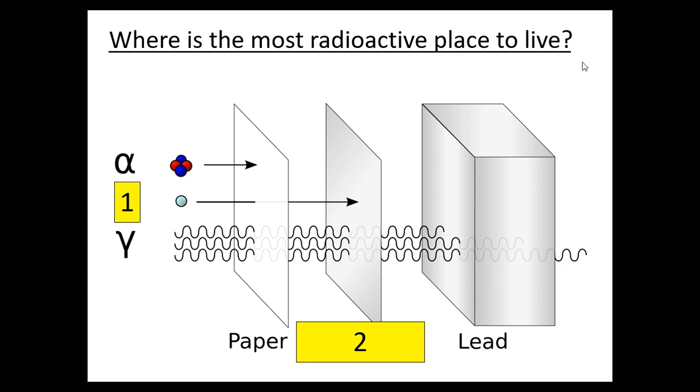So, driving question: where is the most radioactive place to live? And here are the three types of ionizing radiation. What's missing underneath the yellow boxes? So, driving question, write it down, please.